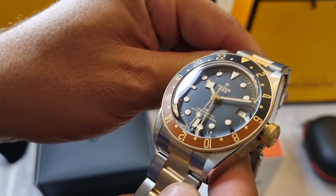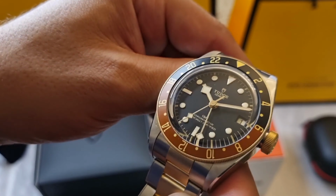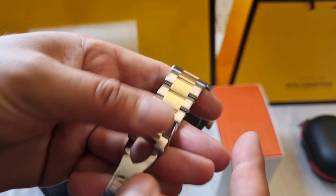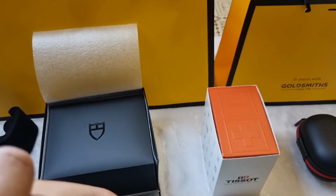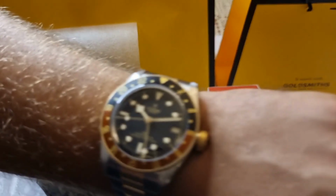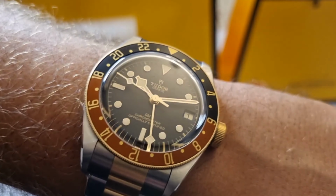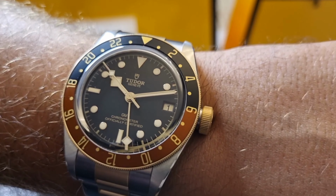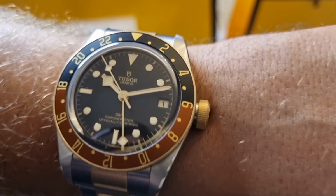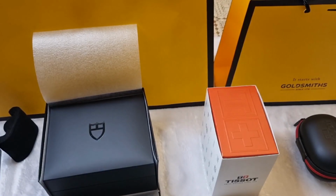But I have to say, I'm thoroughly enjoying this Tudor Black Bay GMT SNG, the root beer. Fantastic piece, still great value even at the new price increase of around £5,000 sterling for 2023, because you're getting a piece with 18 karat gold, a real genuine GMT function watch, 200 meters water resistance. The list goes on. A full-on review will be coming soon.